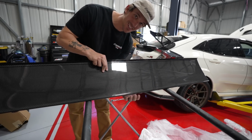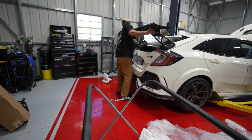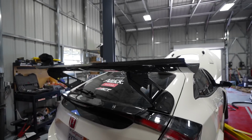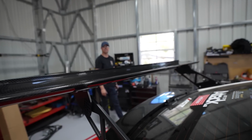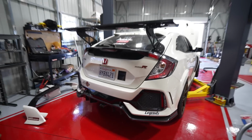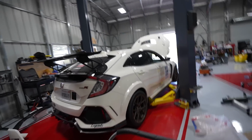Cole, I'm coming for your 6,000 pound downforce. Damn, she thick, boy. This is sick. Little screen, the track pipe down there, dude. Damn, dude, this is good. This is why I love Aero. Not only does it look freaking sick, but it's all functional.